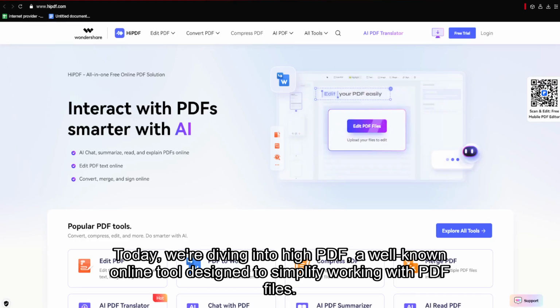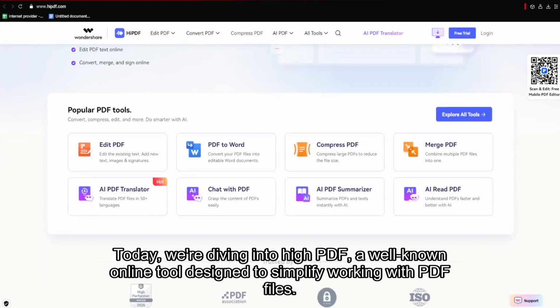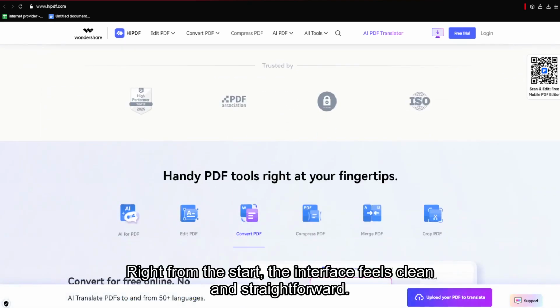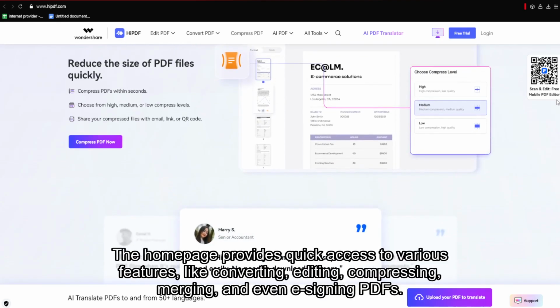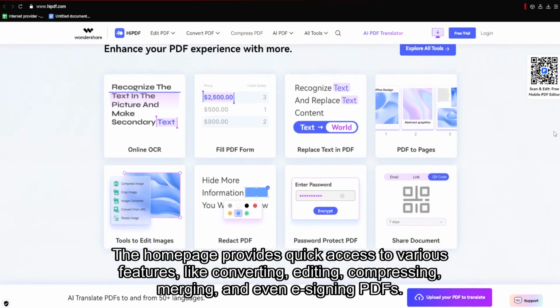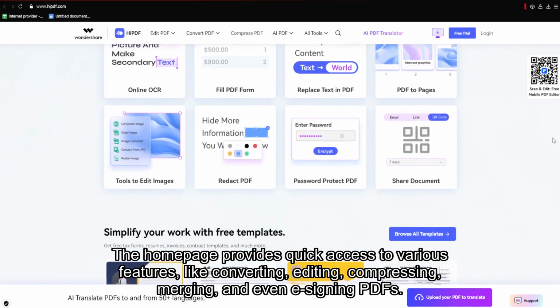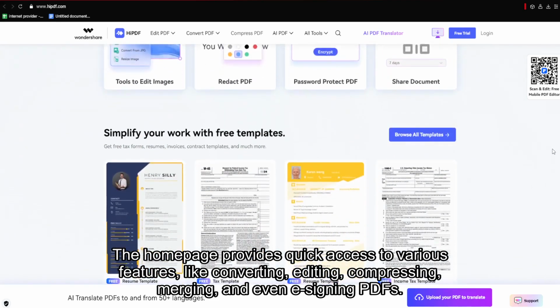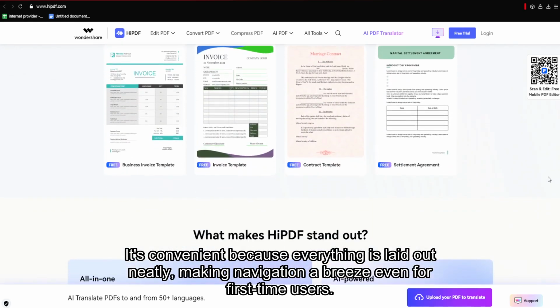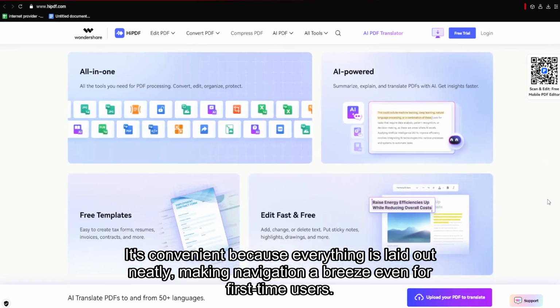Today, we're diving into HiPDF, a well-known online tool designed to simplify working with PDF files. Right from the start, the interface feels clean and straightforward. The homepage provides quick access to various features, like converting, editing, compressing, merging, and even e-signing PDFs. It's convenient because everything is laid out neatly, making navigation a breeze even for first-time users.